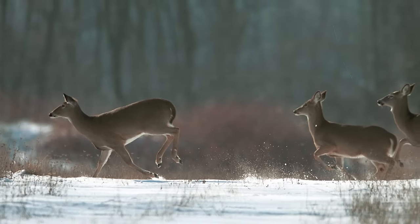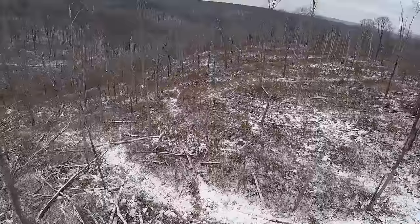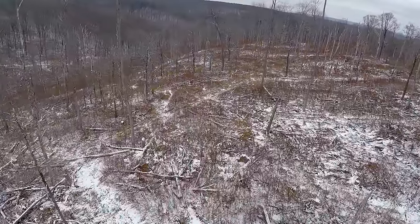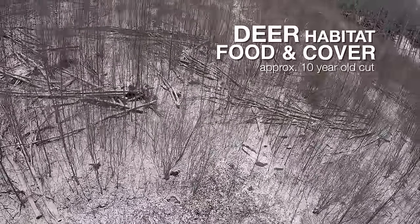At our first stop talking about how whitetails use winter habitats, we saw a recently harvested stand of timber that created browse on the forest floor for deer to use. Now we're standing in a timber harvest area that's approximately 12 years old. And as you can see, it's much thicker. There's a lot more stems. And this creates two components of deer habitat in one, which is both food and cover.